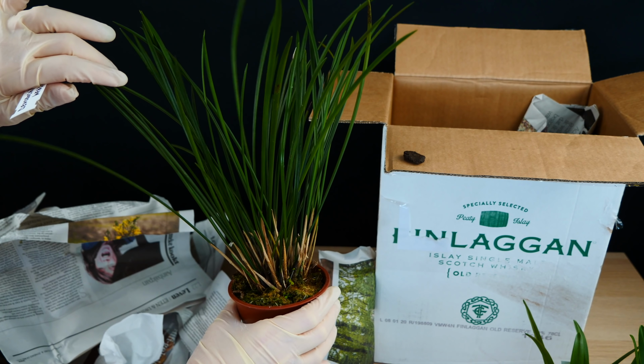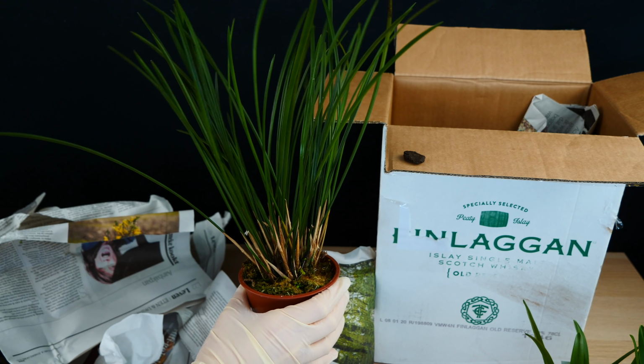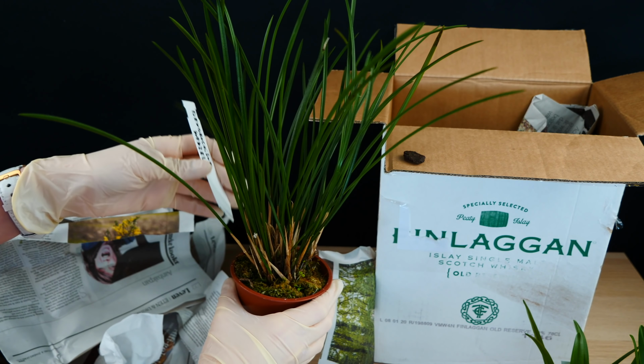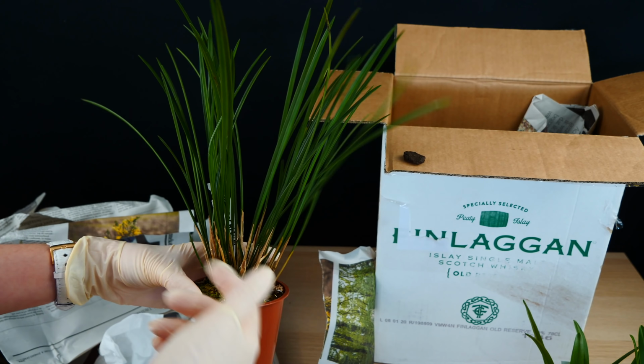This orchid creates really beautiful red flowers. And as I was saying, it's supposed to be a really, really easy orchid to care for. Will it be like that? Only one way to tell, right? And I'm really happy with this one. It looks very bushy, very nice.